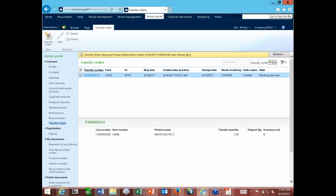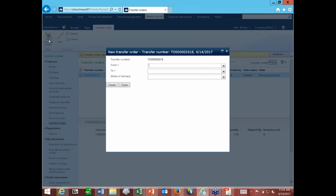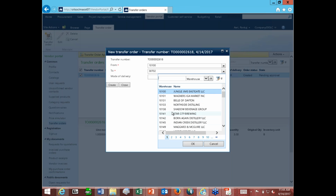And up top here, if transfer orders exist, we can see the transfer orders, and these are the items in the transfer order. So to create the new transfer order, I would click on this icon. As soon as I click that, I will be prompted to put in a from and to agency. So in the from agency, I will put in 10100, and the receiving agency, I can put in 30702. In addition to direct entry, you can click on the drop down as well and select the store number from this drop down also.